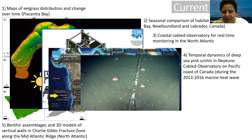That's really interesting, because the flora is responding in a different way than the fauna. It's interesting to see that you found that.